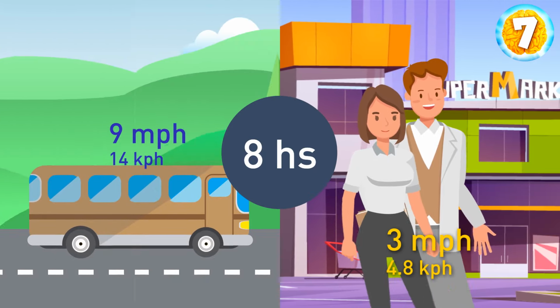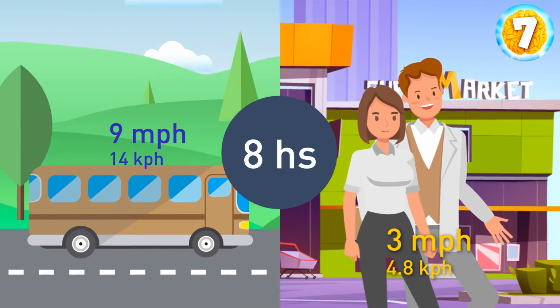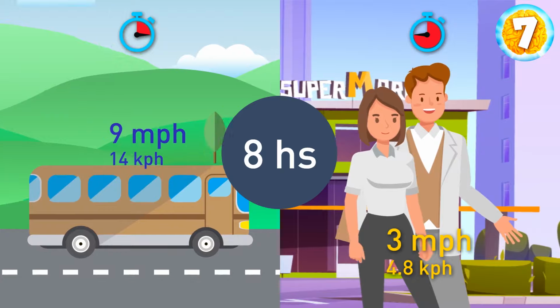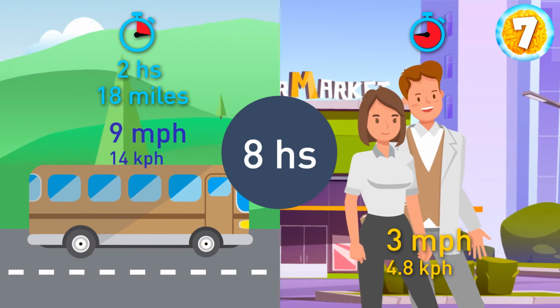Mike and Wendy can move on a bus 3 times as fast as they can walk. Therefore, they should spend 3/4 of their time walking and only 1/4 on a bus ride. So to fit into the 8-hour limit, they should ride for 2 hours, going 18 miles, and then walk back in 6 hours.